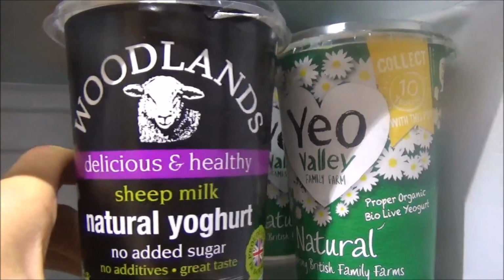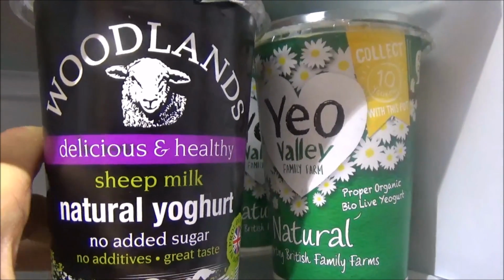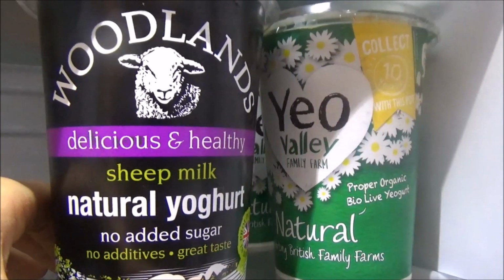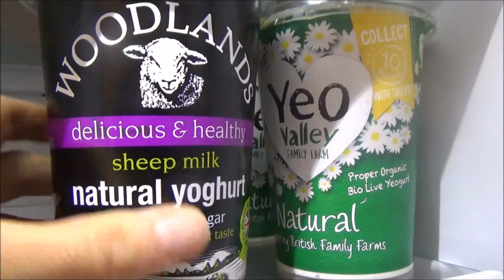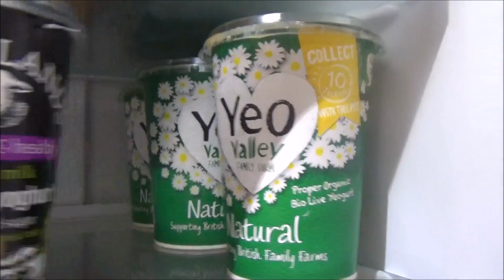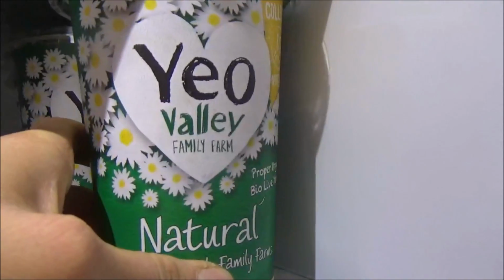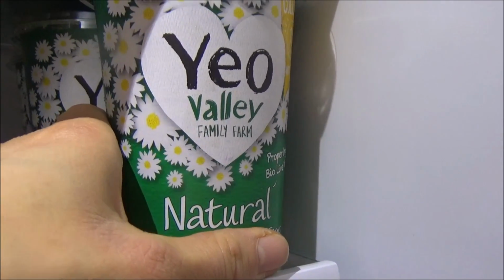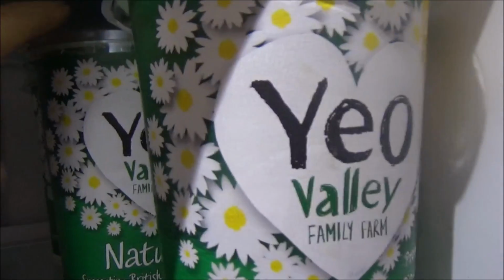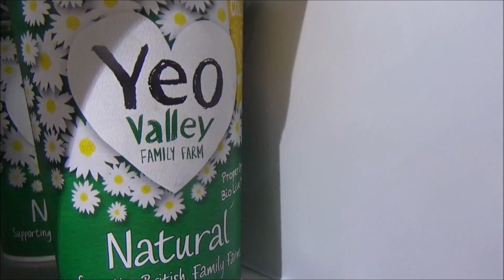Then on the next shelf, as you can see, I've got some Woodlands sheep yoghurt. I give that to my husband and I occasionally have that myself. I do have to cut down on my dairy intake because I have very high calcium now, so I'm going to stop buying that, I think, and just buy these. I give these to Ted with a little bit of fresh fruit and honey in sometimes, or maybe just some honey. He seems to really like it, so I'm going to carry on doing that.